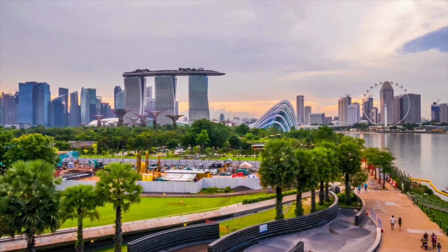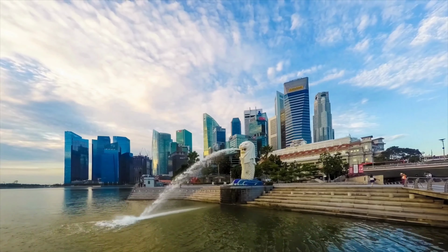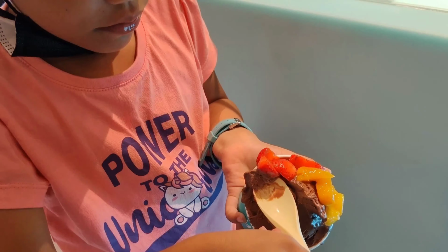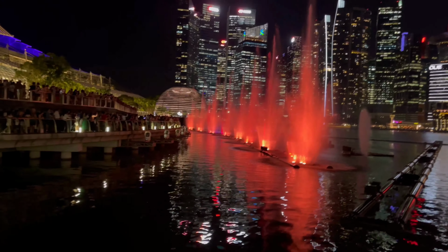A full-time traveling family, spending the next 36 hours in Singapore. This is the world's most expensive city. We're going to show you how to have fun and not break the bank in the world's most expensive city, Singapore.